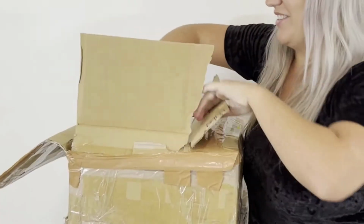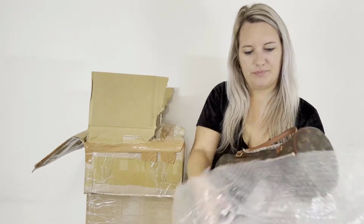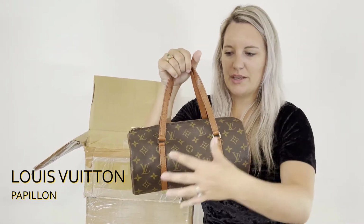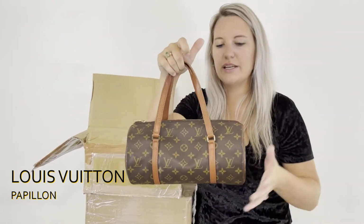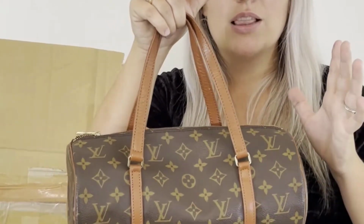Okay, let's start with this one. This is the Louis Vuitton Papillon. Papillon is a French word for butterfly. So this bag is supposed to resemble a sideways butterfly, like the body and then the wings are up like this. This one is a vintage one. The newer style does have vachetta leather instead of this vintage brown leather, but that's just one way that you can tell that it's a vintage bag. It also has leather on the interior, another vintage sign.